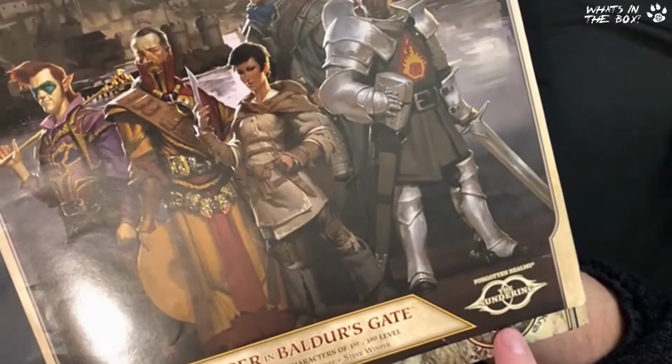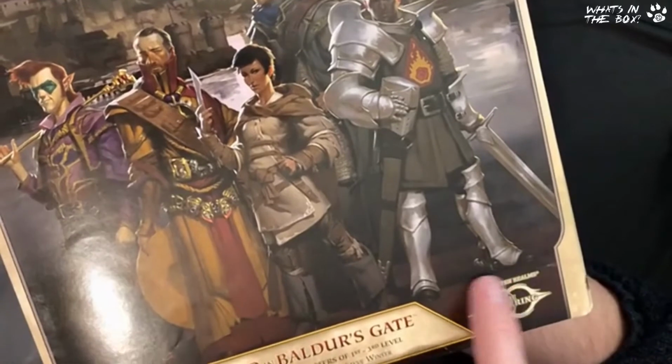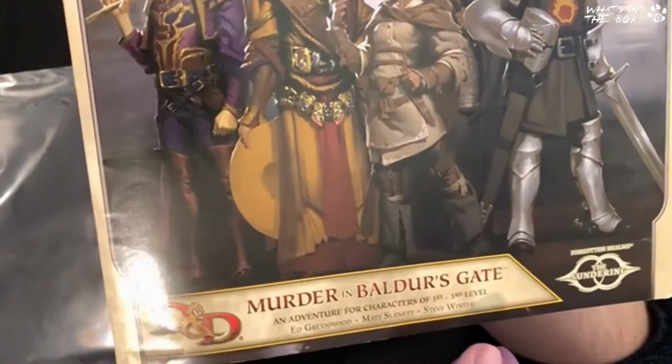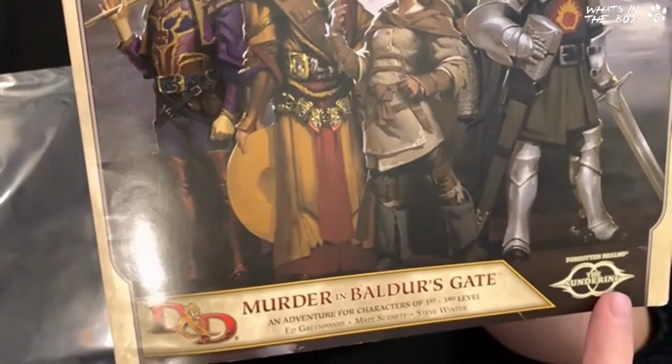Now, the Sundering was part of the Forgotten Realms series, the novel series. It was a huge event that kicked off. If you're a fan of the Salvatore books, the Drizzt books, I am. It had a big effect. I'm not going to spoil it too much.